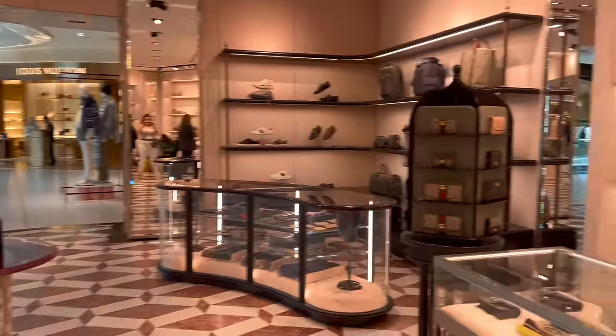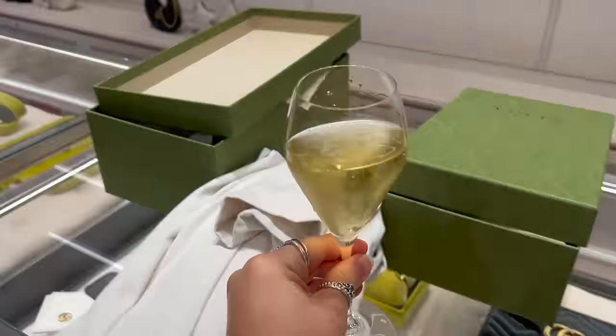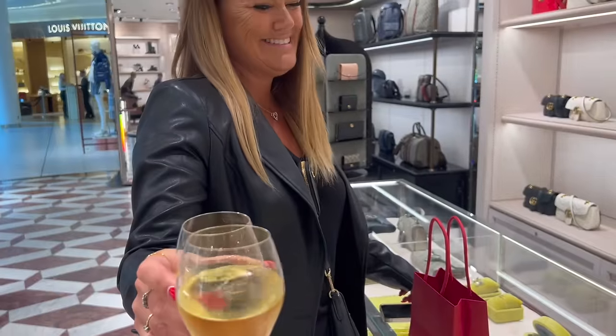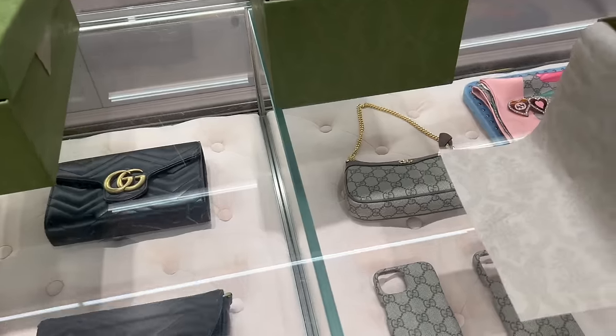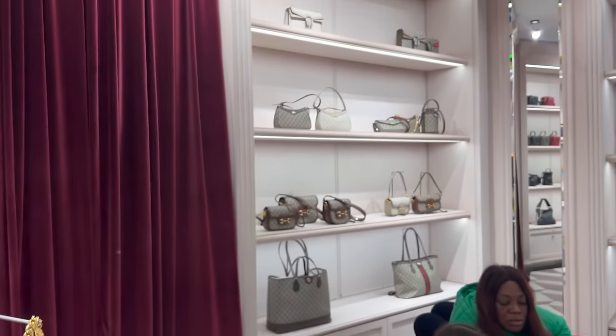So we are back in Gucci and we now have the correct attire. We've secured the goods. Mum's come back, cheers. We love new purchases. We're looking at the shoes here. I didn't spot this little guy yesterday. That is adorable.